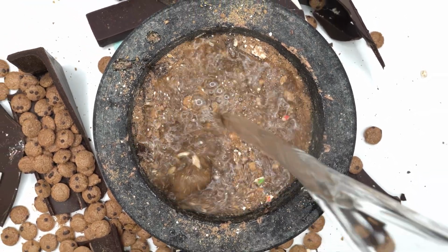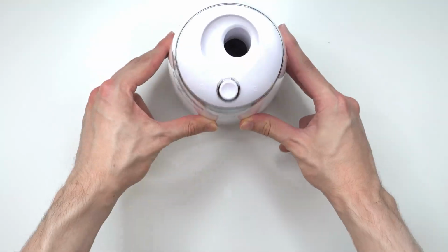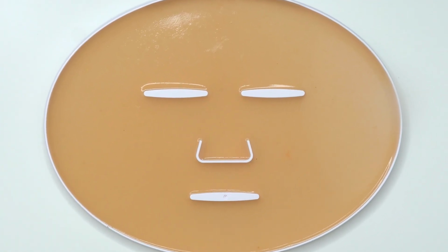Add some water. Mix, mix, mix. Bubbles. Now suck it up. Inject the chocolate and cookies. Add the peptide. Turn it on and dispense. Now we just wait a few minutes and I'll be right back to try it on.